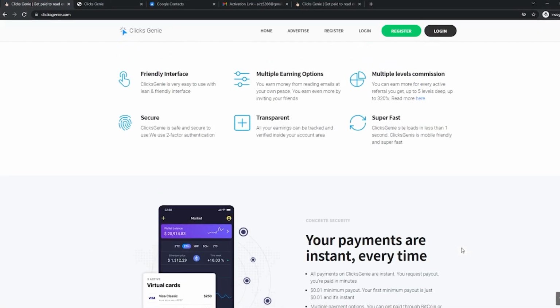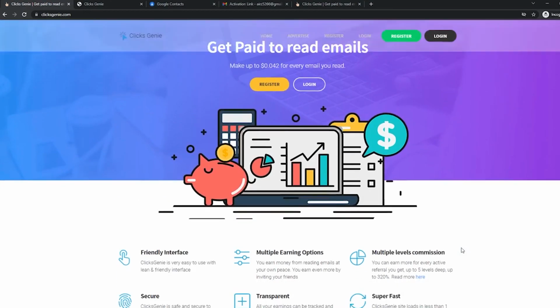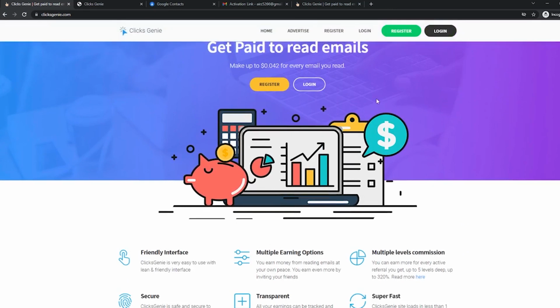So this is the website we will be using for today. When you check their homepage, you will immediately see how you will get paid $0.042 for every email you will read. So basically, it's just reading emails and you get paid. Plus, the pay is pretty much decent for the amount of work you need to put in. Sounds easy, right?